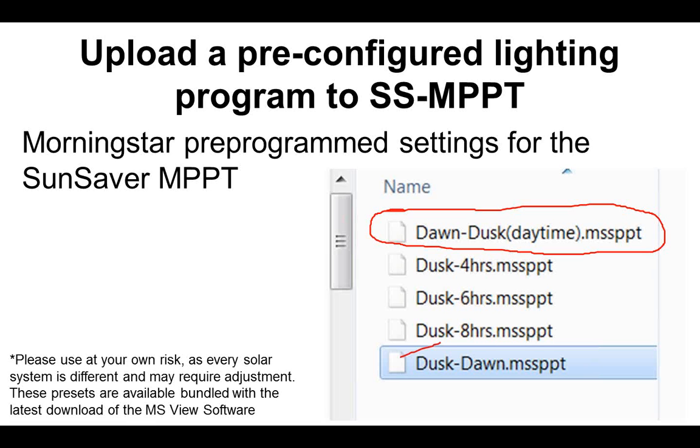So now what if you are a sort of next level programmer and you want to custom program your SunSaver MPPT? That's fine. We'll go ahead and walk through those steps now as well. So first step, just like before, go ahead and double check your dip switch settings and make sure that you have those set correctly.